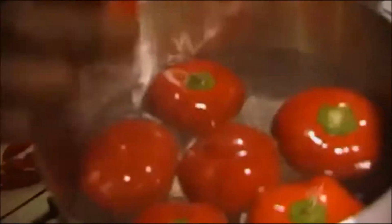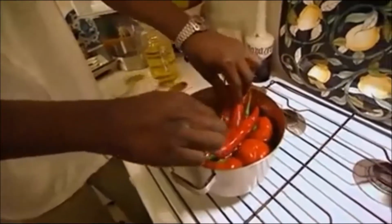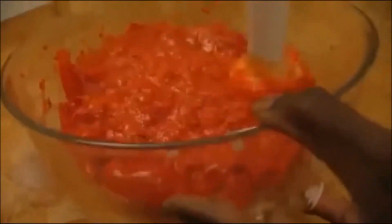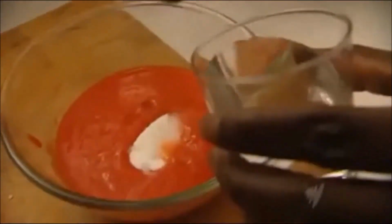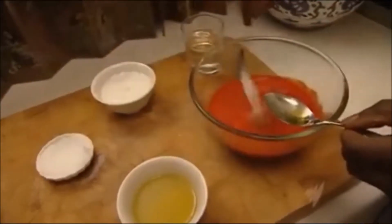The brilliant red dipping sauce is made by boiling red capsicums, adding long red and bird's eye chilies. When that boils, you just close it for 15 minutes. Then peeling and blending them together. What a fabulous colour. Now we need to pass it through a fine strainer. Two tablespoons of sugar, two tablespoons of white vinegar. I put olive oil because I love olive oil. Two tablespoons of olive oil and a teaspoon of salt.